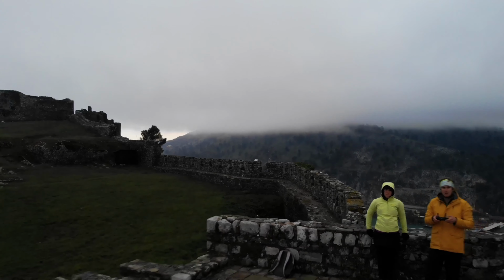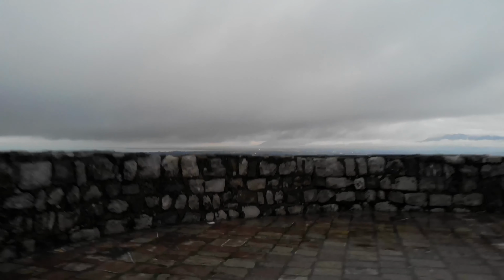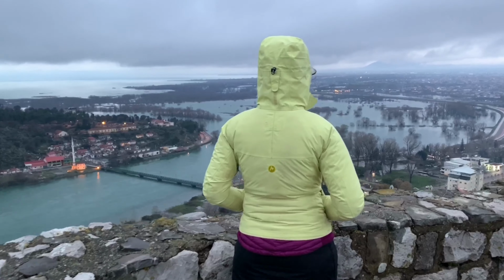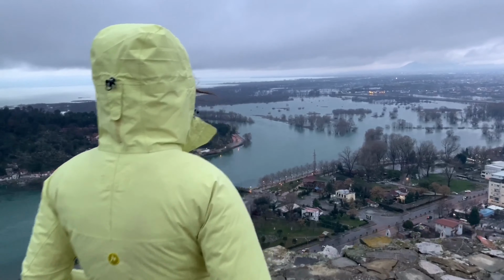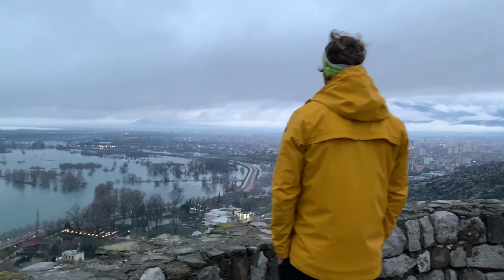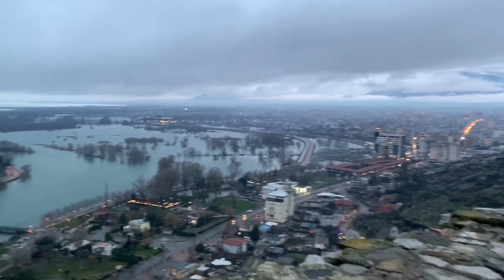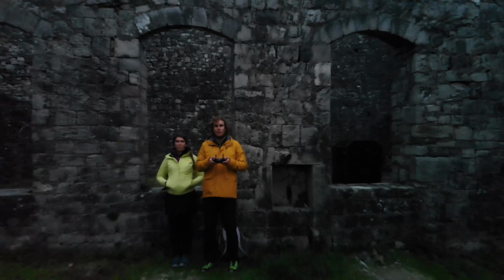As it was getting dark and most people had left, I wanted to fly a drone around the castle, but the problem was that the wind was very strong. This drone is very small, so it's blown away by the wind quite easily, so I didn't want to risk losing it. Here we went back behind this building where there was less wind, so we tried to fly again.